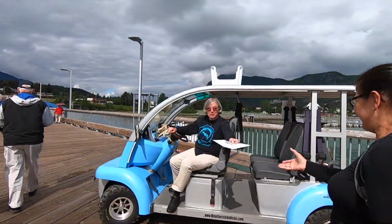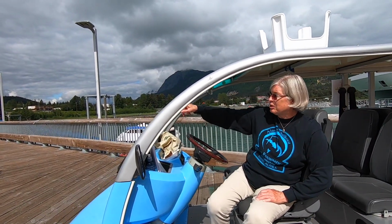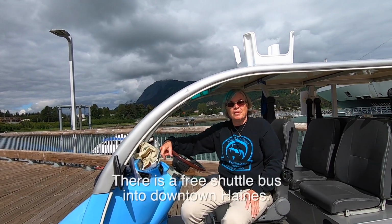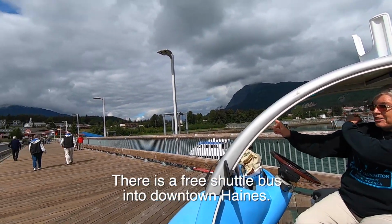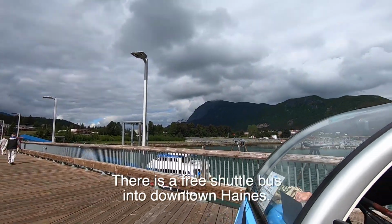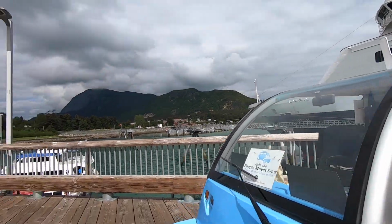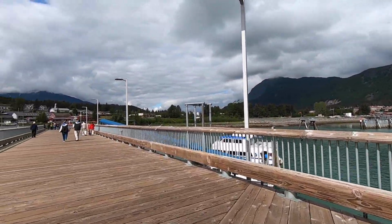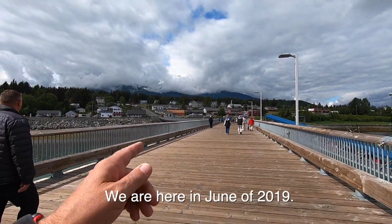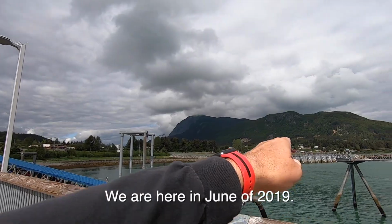Hi, map of town. There's this person who drives down the end of the pier, pulling out is the free shuttle into town every 15 to 20. Okay. This isn't town? That's the fort. That's town. Okay, so a bus takes us over there? Yes. Okay, thank you. Welcome to Haines. So there's a shuttle bus that takes you from here over to there.